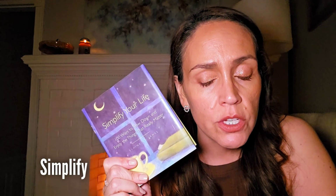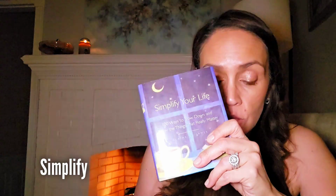Whenever I'm feeling overwhelmed or like life is too much, or I'm not sure which way to turn because my mind, my soul, my heart, my house is cluttered, I go to one of these two books and I read through a little bit and remind myself to slow down and simplify things.